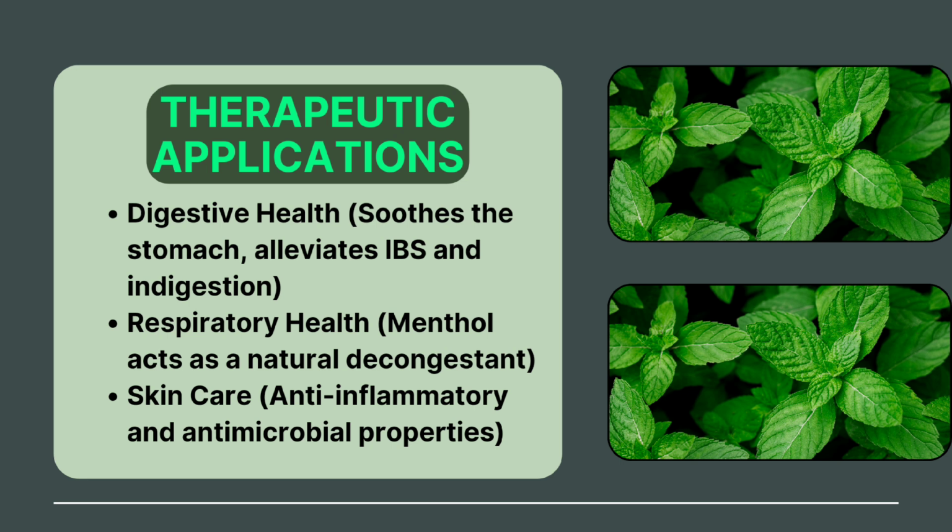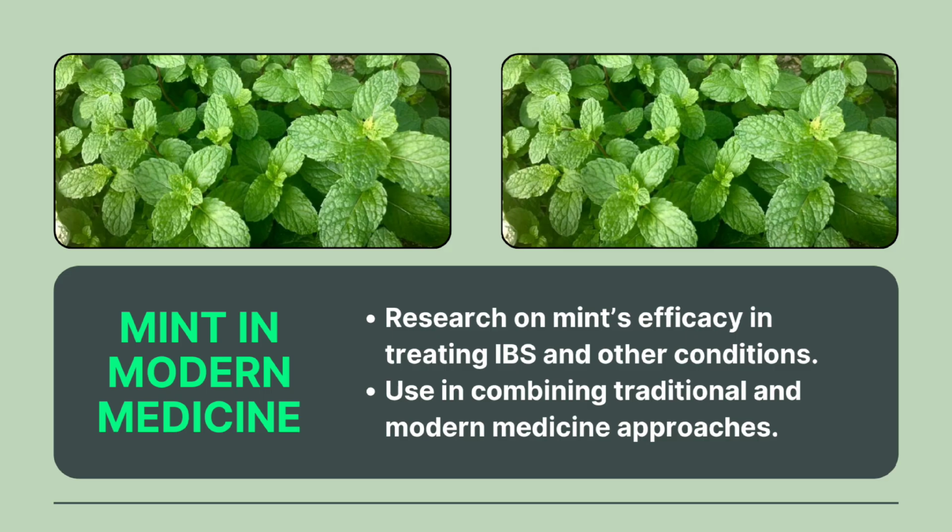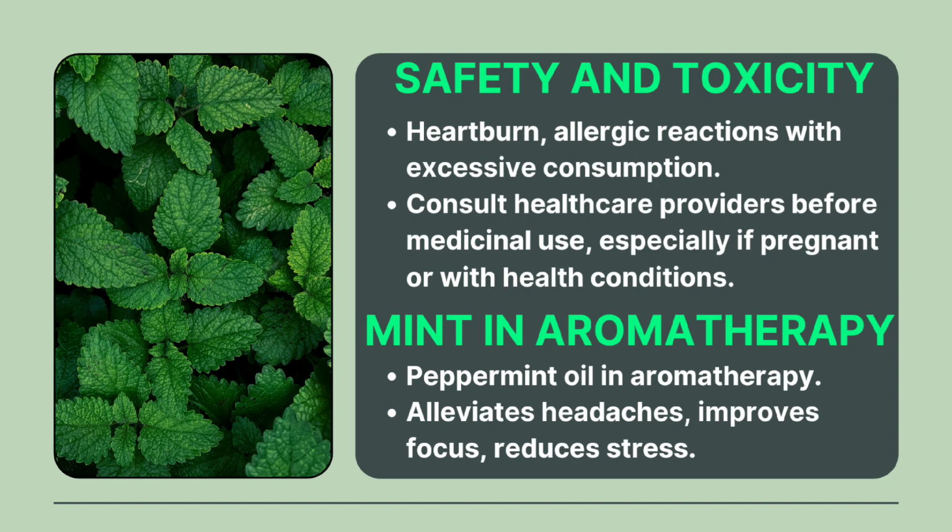Recent studies confirm mint's efficacy in treating conditions like IBS and its role in integrative medicine practices, combining traditional and modern approaches for enhanced health. While mint is generally safe, excessive consumption can lead to side effects like heartburn or allergic reactions. Always consult with a healthcare provider before using mint medicinally.